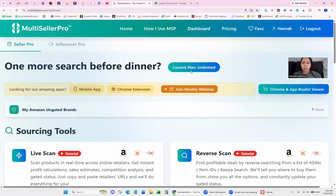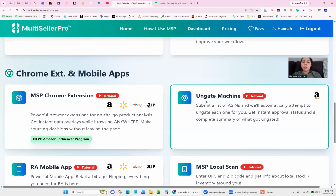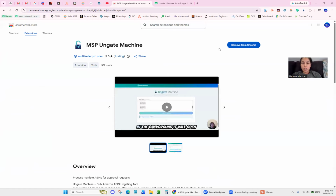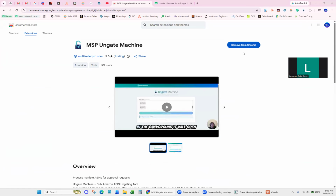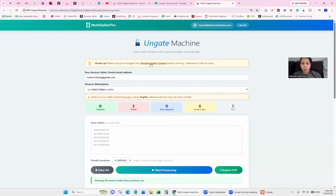But anyway, we're currently on our trial for the unlimited version here. You want to make sure that you're adding the Chrome extension as well. That way you can see what you're approved in and declined in while you're sourcing, and I'll show you that in a second. So we're going to start again with the ungate machine. That's how I got so many things ungated. It's going to ask you to download the widget to your Chrome, so make sure you download that to your computer as well. That way we can use it, because that's how we're going to start. Once you add that to Chrome, it's going to pop up on your widgets, and then you can open that up on your widget tab here. You're going to want to make sure that you're signed into Amazon Seller Central in another tab or something like that. That way you can communicate with it.